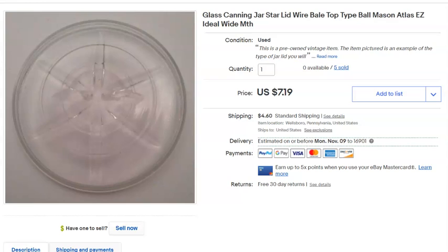October 15th I listed. These sold October 19th for $14.38. I don't know what the deal is on the wide mouths, why they sold so quickly like that, but they all sold right out. After I listed them, I mean within a week they all sold. So I don't know why it was so quick. But yeah, $14.38 plus shipping on the pair. So sweet. Next.